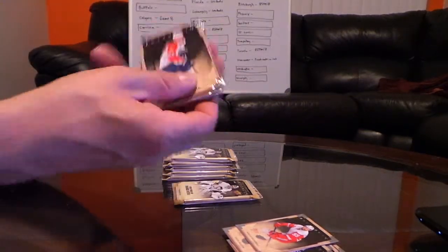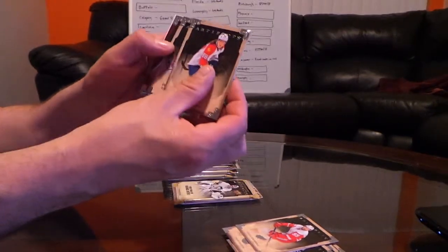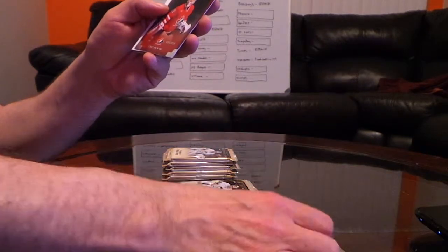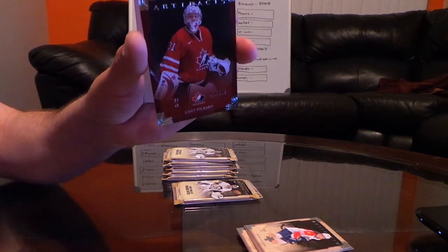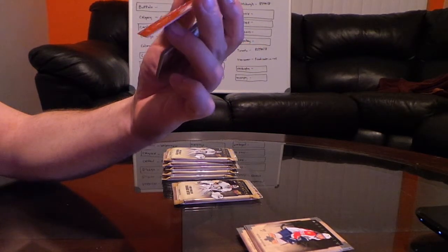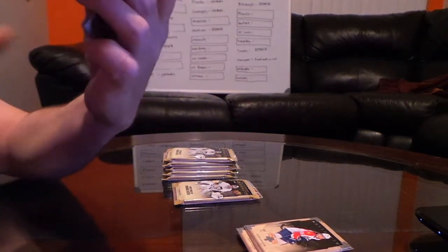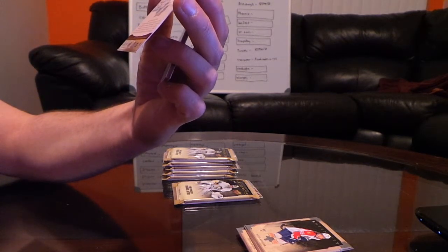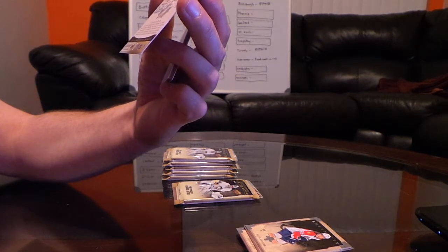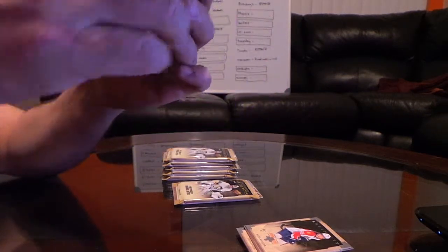And pack number four. There is a hit of some sort in every pack. It's another thing I like about Artifacts also. We have a base card, and we have a Team Canada insert of Chet Pickard. Again, I'm going to have to see what team he's with. It's a Team Canada insert. Showed World Junior right there. So I'll have to see which team he's with. Chet Pickard, so that'll be one to look up.